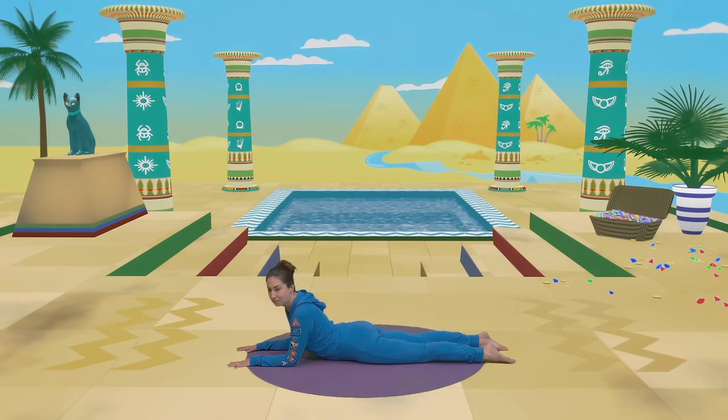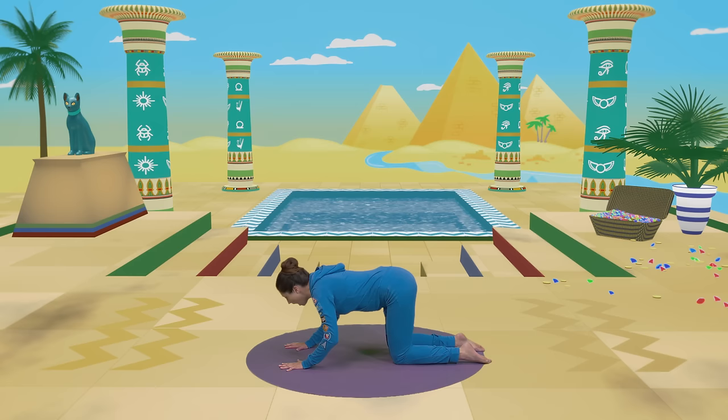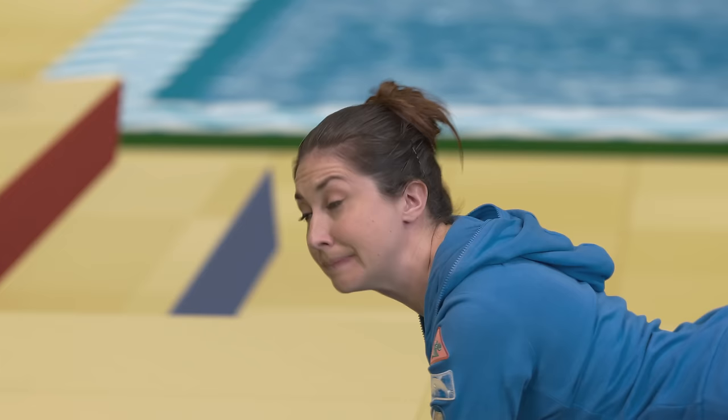Alan knows who we need to go and ask for help. He needs our help too. We need to go and find Widget the cat. Coming up onto all fours. Widget the cat is another tour guide and knows everyone and anyone who is in Egypt. She arches her back, looking into her belly button. And then she wiggle-waggles her tail as she lifts her chest forward, as she says, "How do you do?